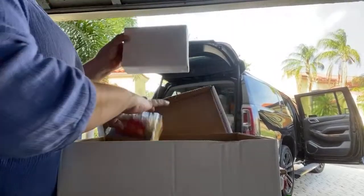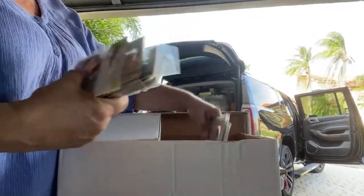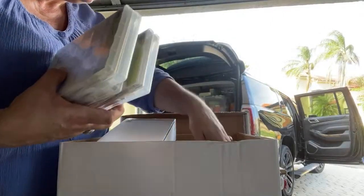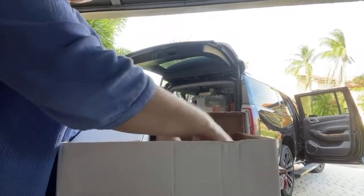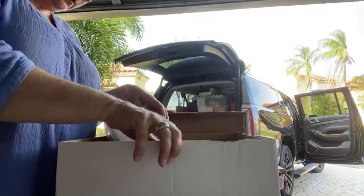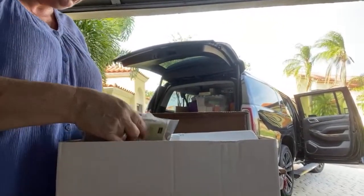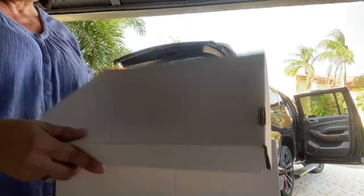Double-sided tape, tons of this stuff, and then the whole bottom of it is filled with these, more stamps, smokes, a bunch of these. Pencils and just a bunch of markers, all different colors, and ribbons, markers and ribbons.